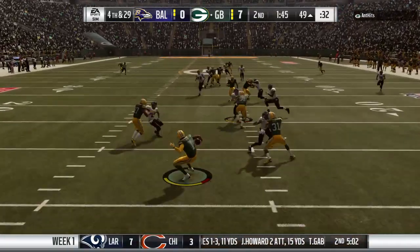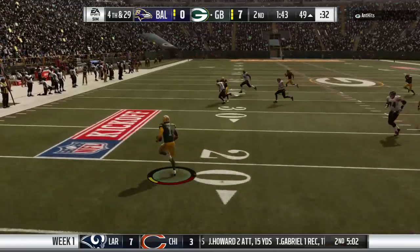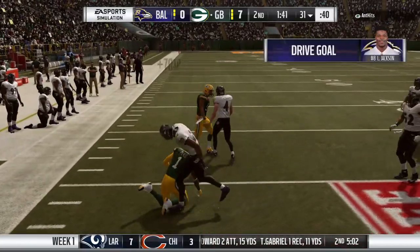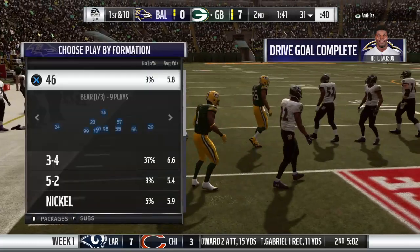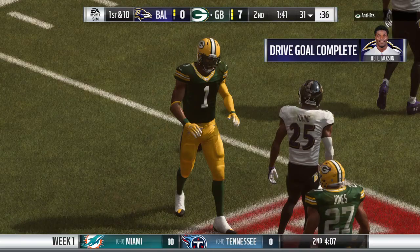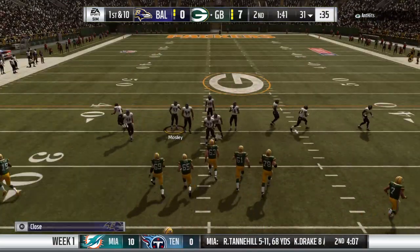Now this is fielded in the end zone. It takes a touchdown-saving tackle to bring him down as he goes 32 yards on the return. And it'll be Packer football here. First down and 10.